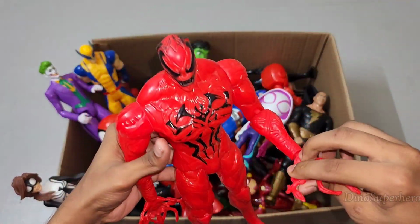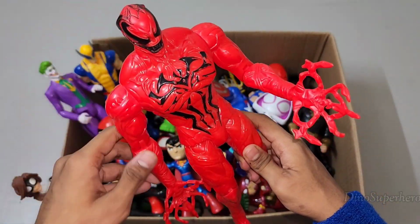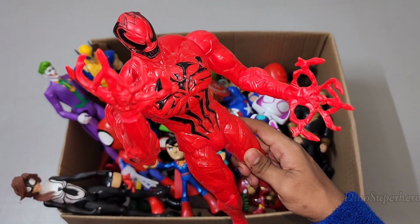Let's use this one. Oh wow guys, look at a shiny red body, guys. Wow, this is the scary symbiote. This is Red Carnage.